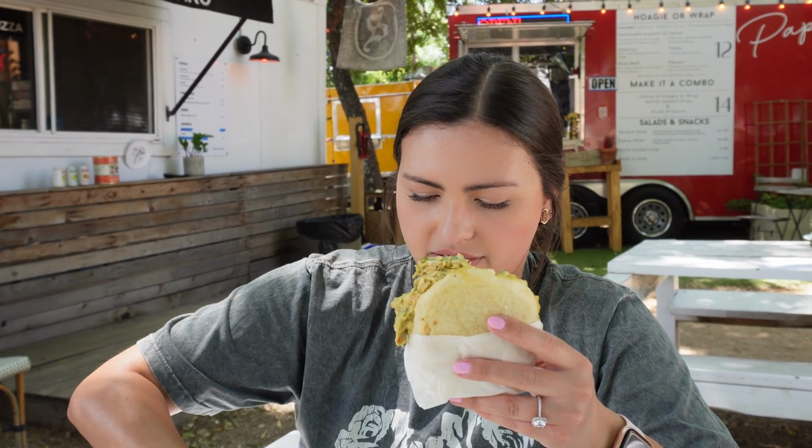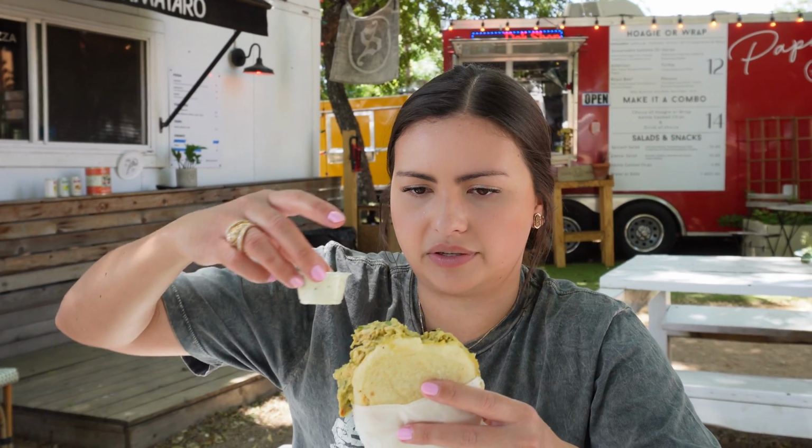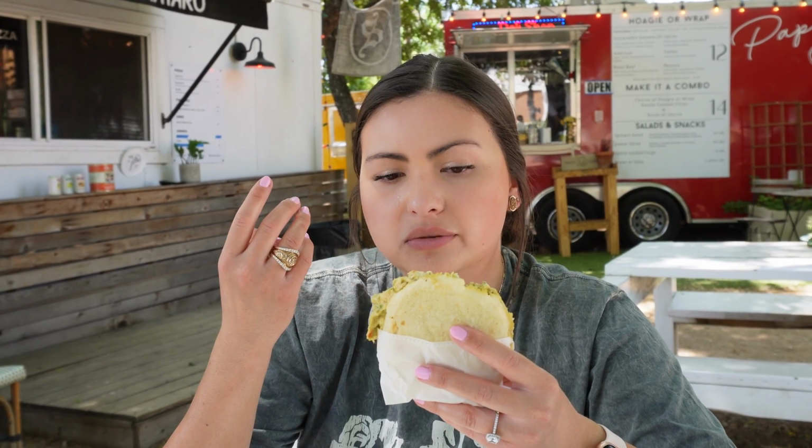Let me give this one a try too. This one kind of looks like a ranch. We'll see. Do a little right here. Kind of like a cilantro poblano ranch almost. Pairs with that nicely.